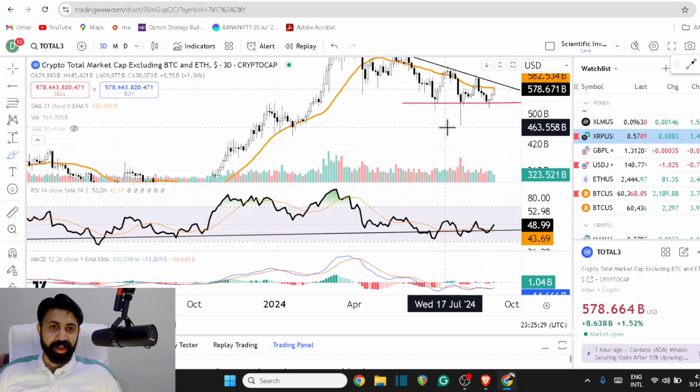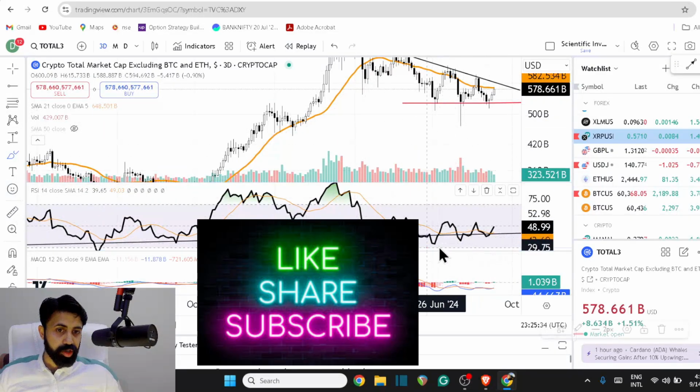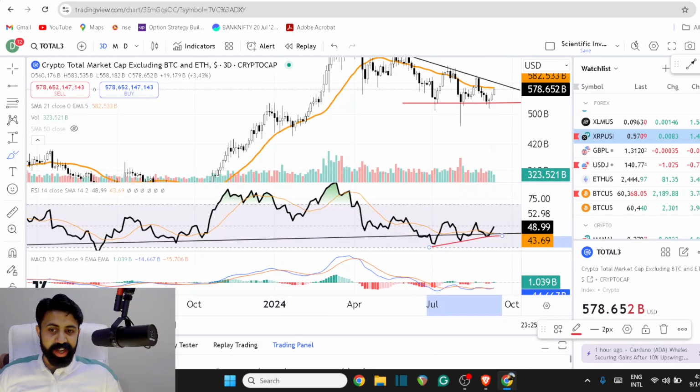The total altcoin market kind of shows you it bounced off. All the arguments we made are valid. The bullish divergence remains there. Now what next?